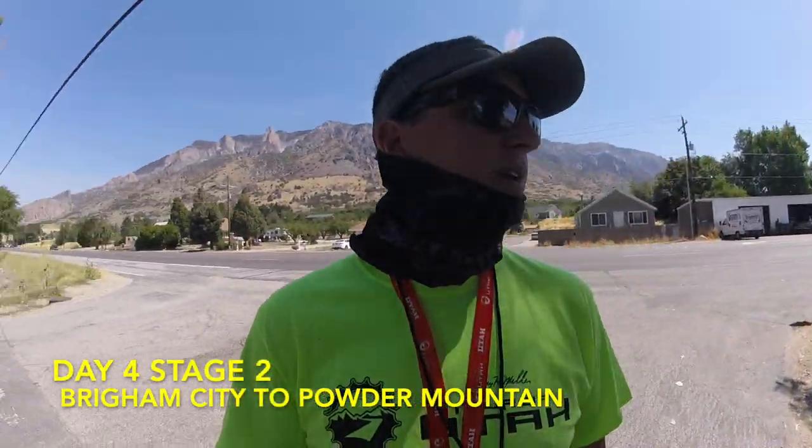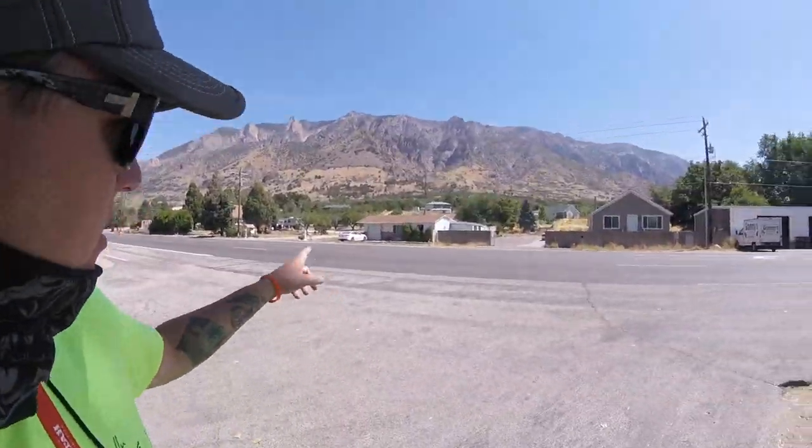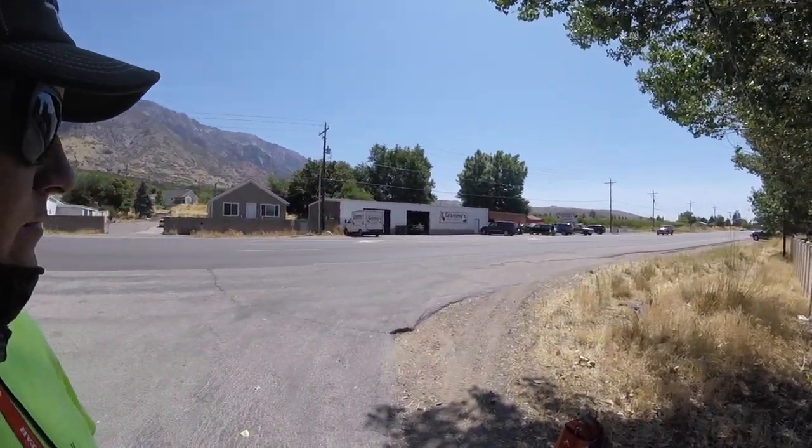We are here at stage 2 today. I'm going to be just course marshaling this little road right here. We don't have a lot of volunteers today, so we're kind of spread a little thin. I also have to watch that road right over there, and this fruit stand right here. So we're gonna see how well that works.